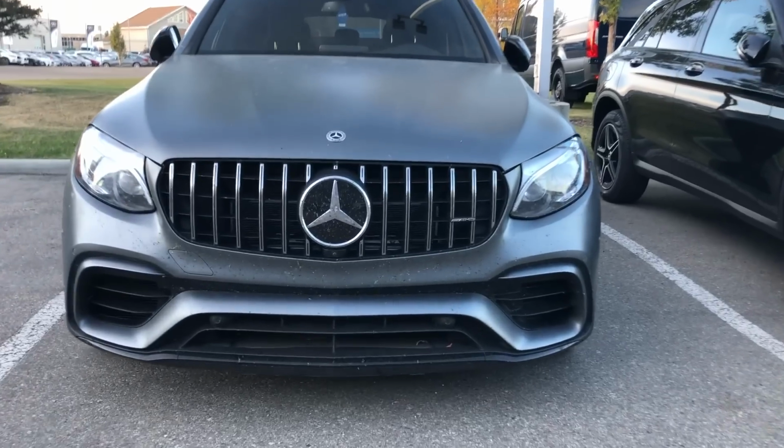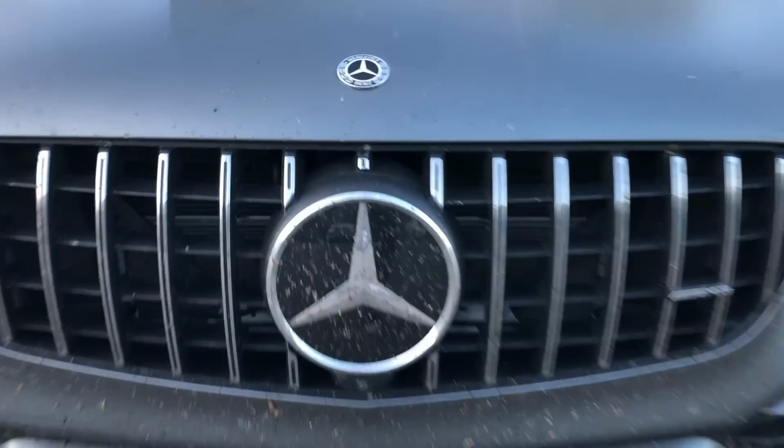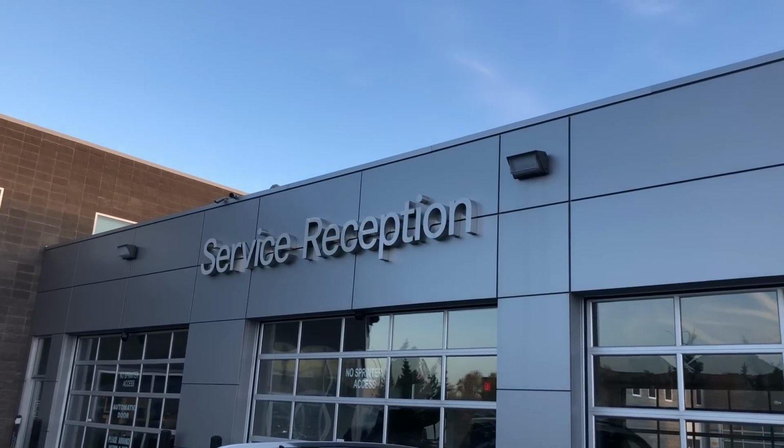How about even finding a small independent backyard shop? There's lots of those guys that work on Euro cars, $75, $80 an hour. A lot of those guys will do the work for that, compared to $150 to $180 by the dealer rate. So lots can be saved there.